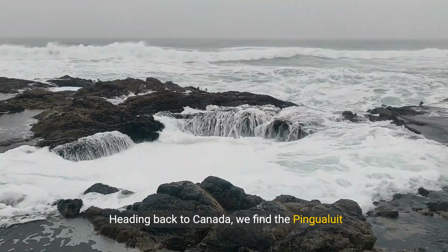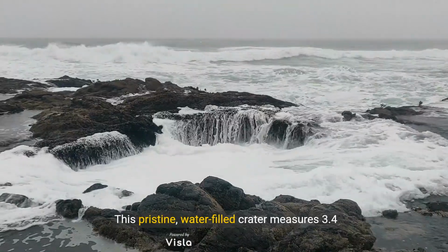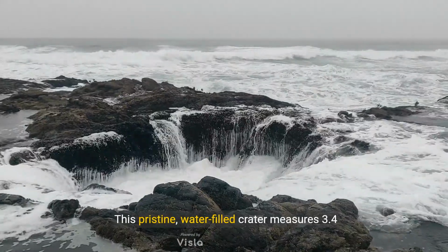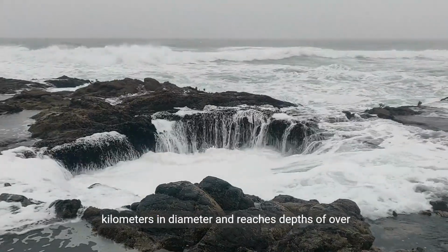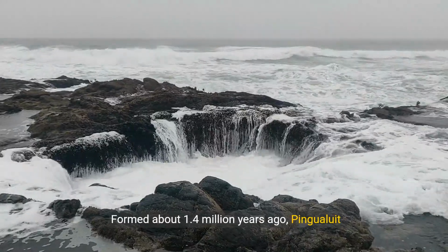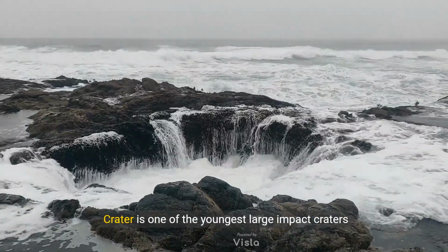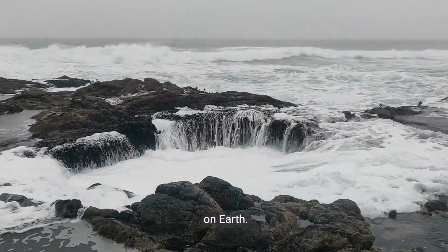Heading back to Canada, we find the Pingualuit Crater in Nunavik. This pristine, water-filled crater measures 3.4 kilometers in diameter and reaches depths of over 400 meters. Formed about 1.4 million years ago, Pingualuit Crater is one of the youngest large impact craters on Earth.